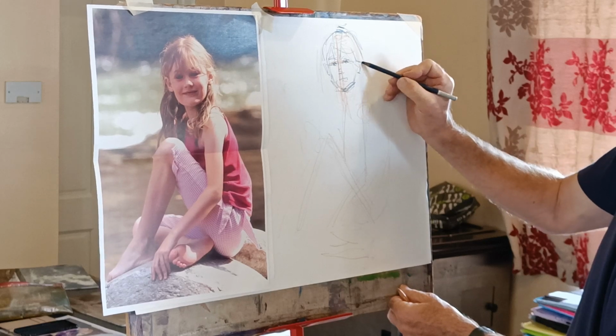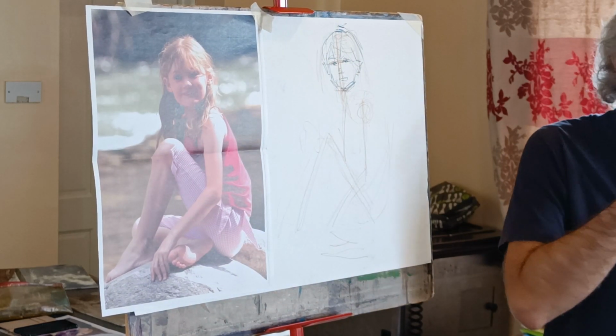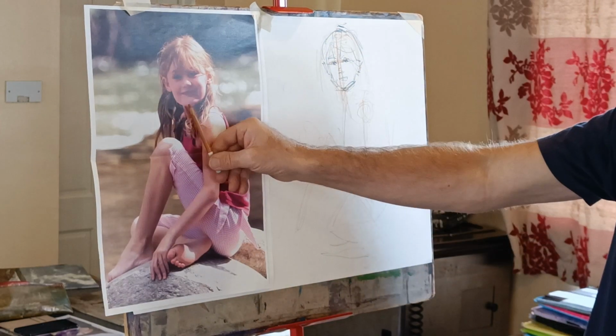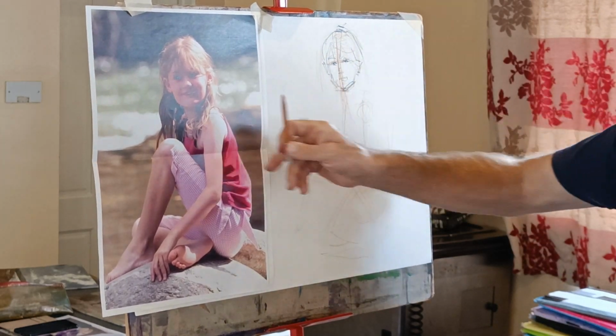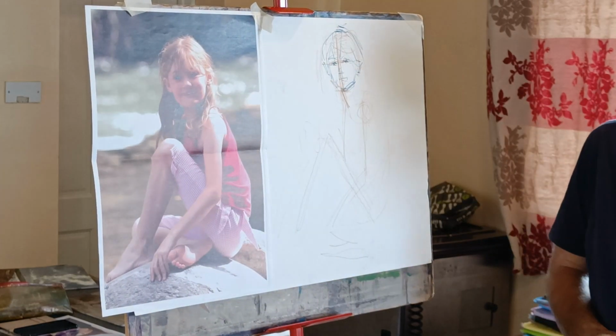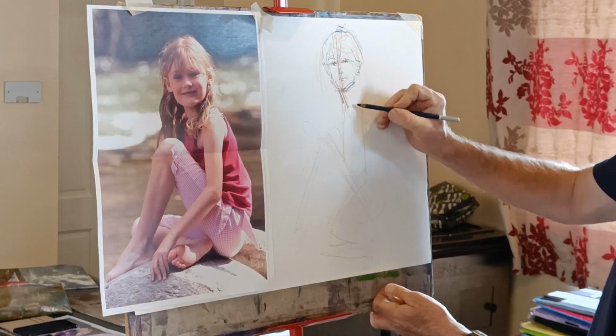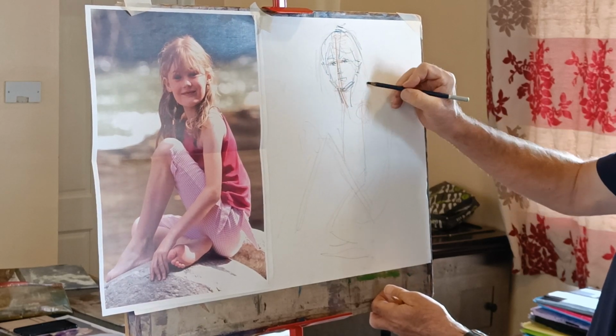Again, it's just positions at the moment. And then looking about where the middle of a neck would be. So the middle of the features is there. And the middle of the neck is sort of just about there, really. So that's worth popping in. And then I can draw the side of the neck there. Hair's coming around here.